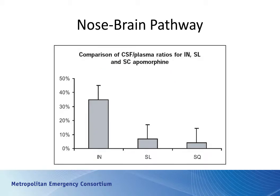Another chart showing absorption rates, and we have three bars. The leftmost is intranasal, the middle is sublingual, and the last one is subcutaneous absorption of a form of morphine, apomorphine, which is a more potent form of morphine. It's also a shorter duration of action medication, but studies have shown that an intranasal dose of apomorphine results in higher concentrations of apomorphine in the brain than the sublingual or subcutaneous route.